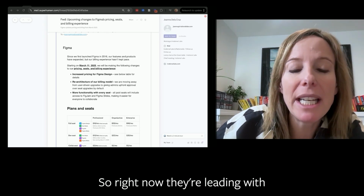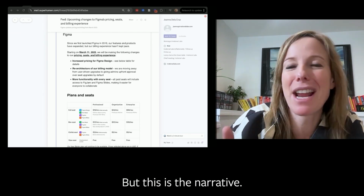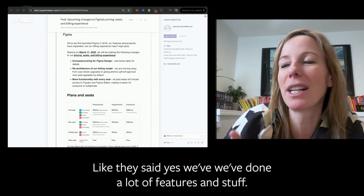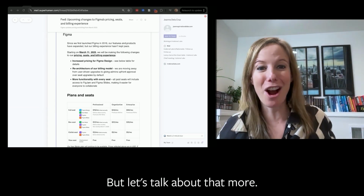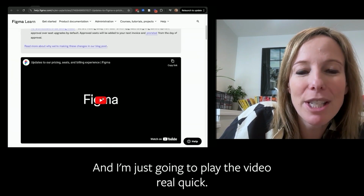So right now they're leading with this is a price increase, which is nice for transparency, but kind of misses the narrative. Like they say, yes, we've done a lot of features and stuff, but let's talk about that more. So when you're in this learn more page, I'm just going to play the video real quick.